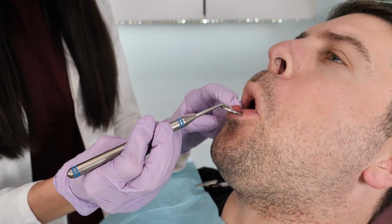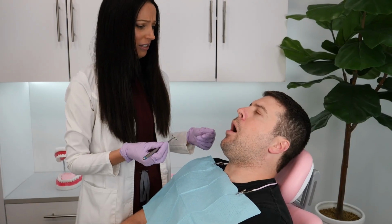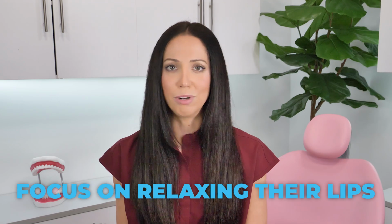Cleaning patients' teeth when they are tensing their lower lip or cheeks. If they are too tight, you literally cannot reach their anteriors. My best advice, what works for me, is first simply asking the patient if they notice that they are doing it. And if they do, then I ask them to focus on relaxing their lips and or relaxing their cheeks.